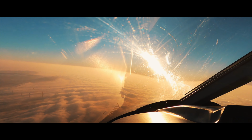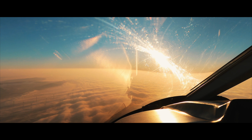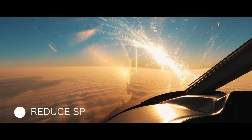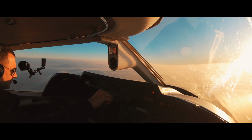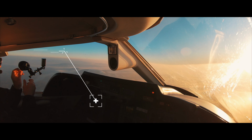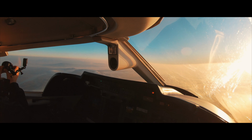Wien Director, hello, MX-5 Mike, 4000 feet on the heading 110, downwind. Hello, MX-5 Mike, in radar contact, reduce speed 180. Reducing 180, MX-5 Mike. Flaps 8. Speed is good, flaps coming 8, and showing 8.